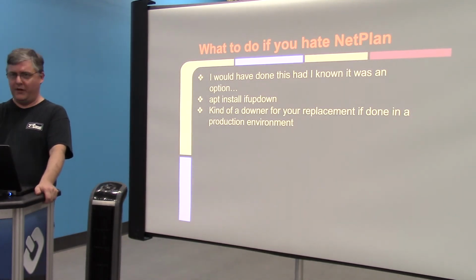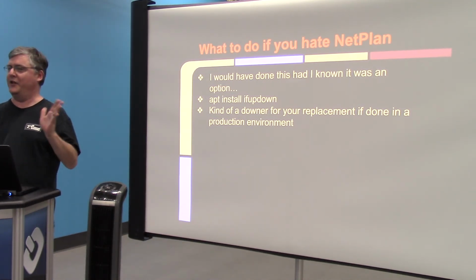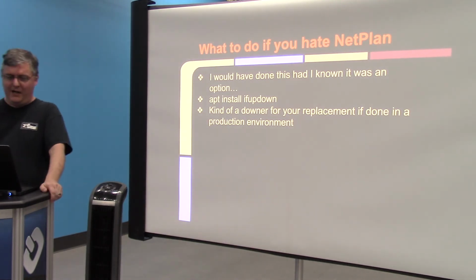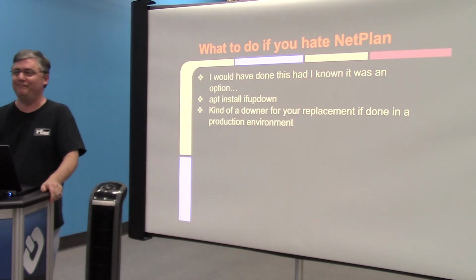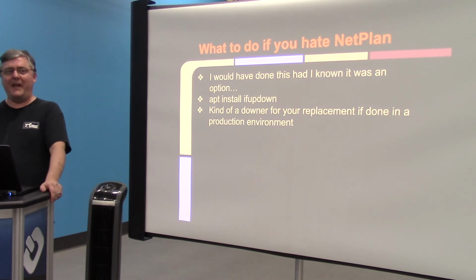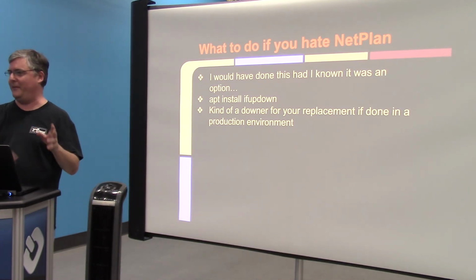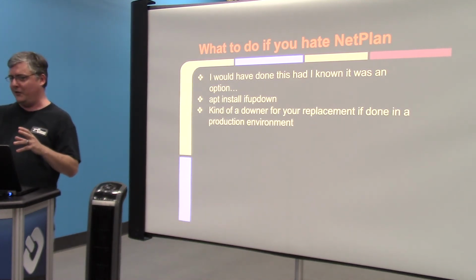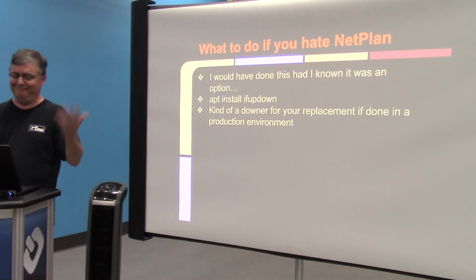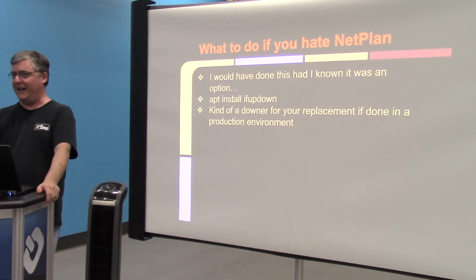Now, you can do something if you absolutely hate Netplan. If I'd known this was an option, I wouldn't be doing this talk right now. apt install ifupdown. Sure enough, you get your old stuff back. However, if you do this in a production environment where you might get hit by a bus and another admin has to come in, then you've basically done something custom and they're not going to know what the hell you did. So it's kind of a downer for your replacement. But then again, maybe you want it to be.